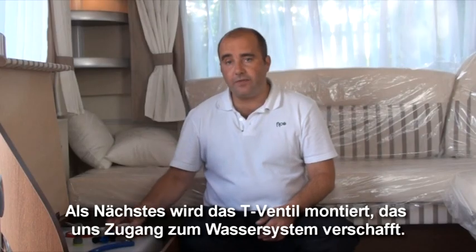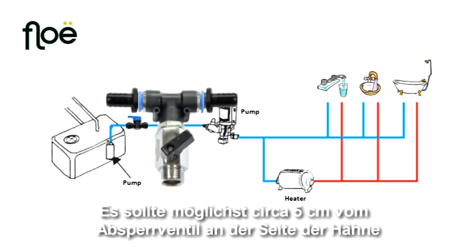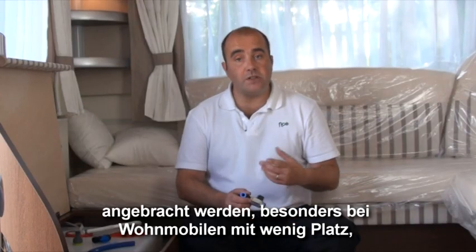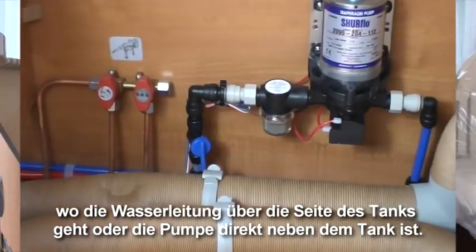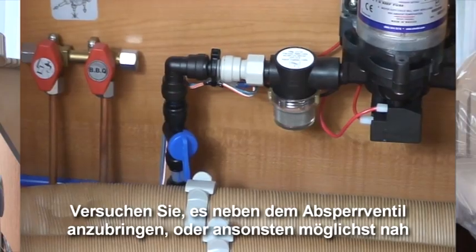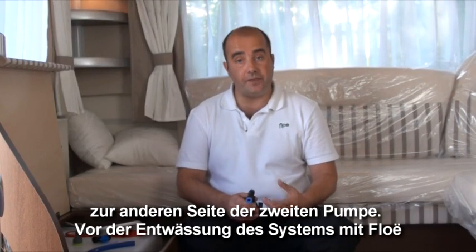The next component to fit is the T-valve, and this gives us access to the water system. Now for best results we want to place this component about 5 centimeters from the closing valve on the side of the taps. But sometimes, especially with campers, there's not enough space because the water pipe drops over the side of the tank, or the pump is right beside the tank. Try if you can to get it beside the closing valve, but if you can't, then place it as close to the other side of the second pump if it's present.